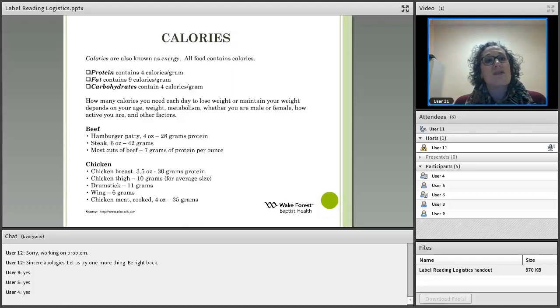And no, I'm not expecting you to memorize that or be one with it, I just wanted to give you more information. Okay, so I wanted to provide some examples. I'm pretty sure these are all things that you eat or certainly have eaten prior to programming. So we have beef. A 4-ounce hamburger patty has 28 grams of protein. And I think it's important for you to know because we do stress protein, right? Very important for muscle and tissue repair and muscle building. So you need protein. Steak, 6 ounces of steak is 42 grams. Most cuts of beef are 7 grams of protein per ounce.